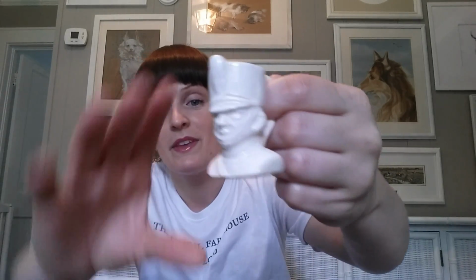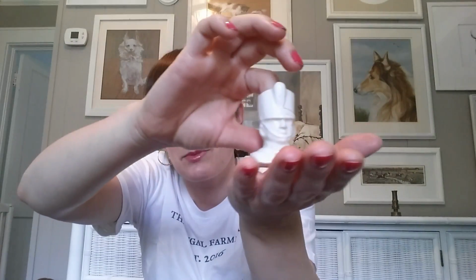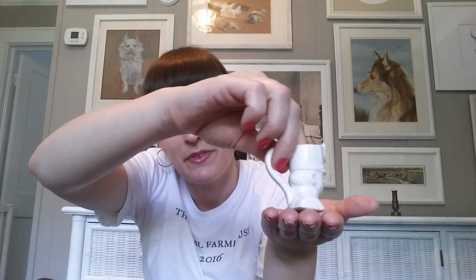And then this little cup. I don't know what I'm going to do with it. I'm going to put it out probably for 4th of July because it's got like a soldier look to it. But it's got the handle on the back, and then it's got the little guy with the feather coming out of his hat. And I just thought this was so cute. It's so tiny, but I have that little cubby in my living room that I might stick them in.